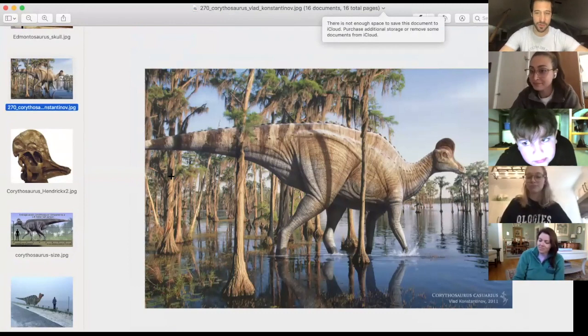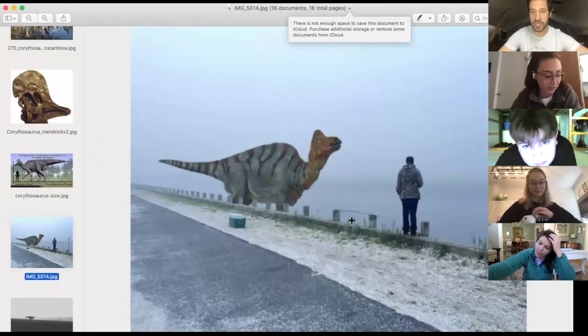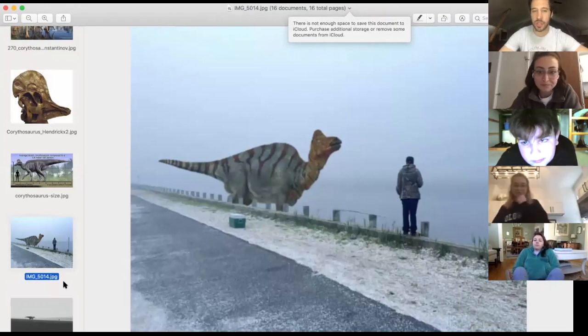Yeah. Here's another really beautiful Corythosaurus. Corinthian helmet lizard. Oh, here's another one I saw out on the island a couple years ago. Yeah, I like this one because of the speculative color on it. The color is different on the head as well as the back.